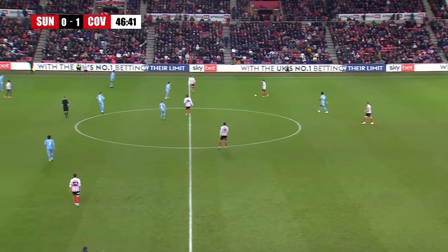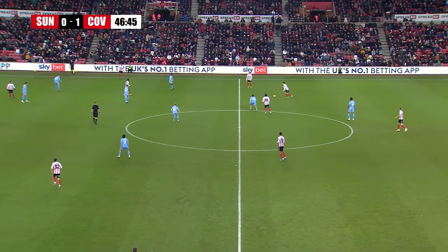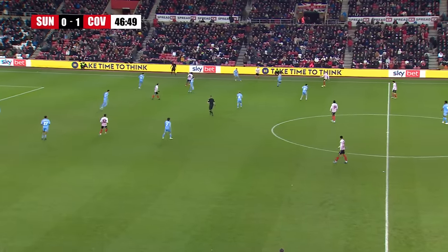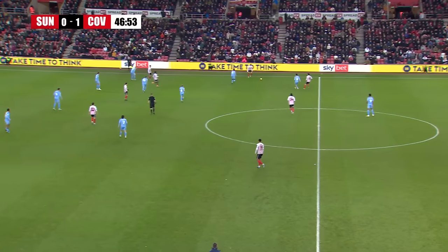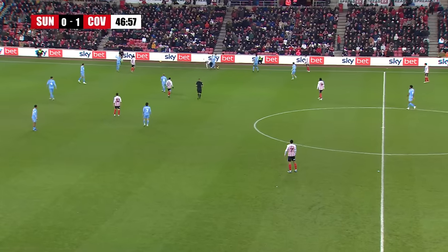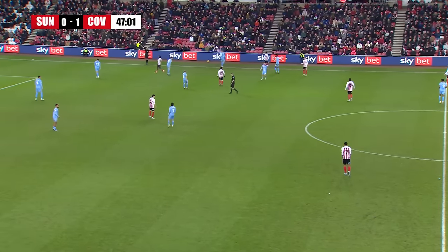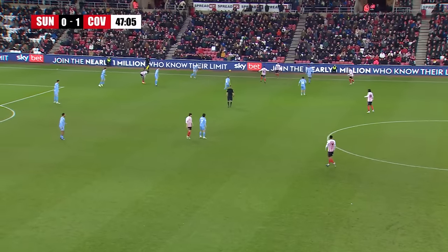Yeah, another one there. You see what he's looking for, Ellison, isn't he? Just trying to cushion it to Hadji Wright. But I'm sure Mark Robbins is thinking, just get hold of it for us, start the setting off. Spent the first minute or so in our half. Get hold of the ball for us so we can get up the pitch. So I'll get the throw on the far side. Many people still making their way back to their seats here.